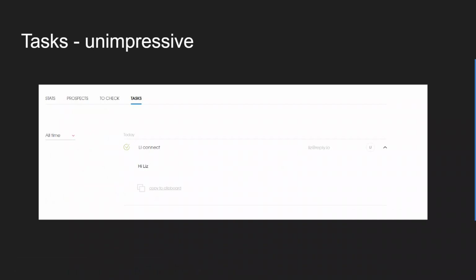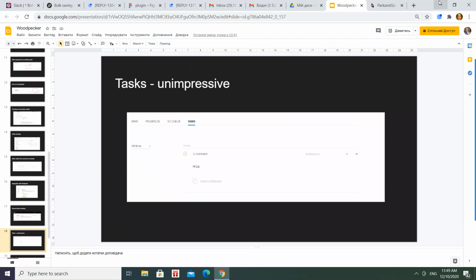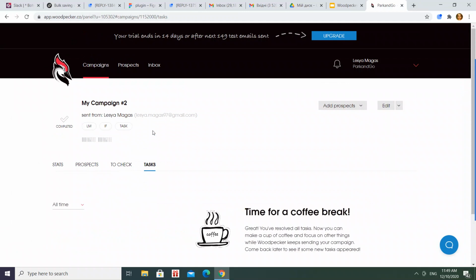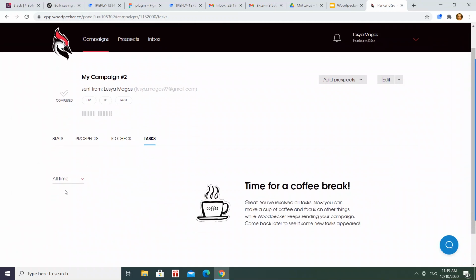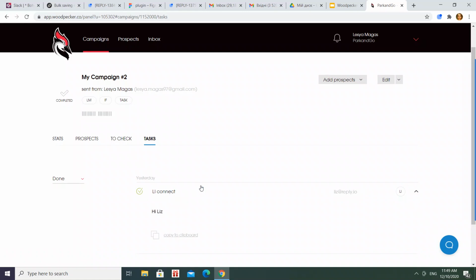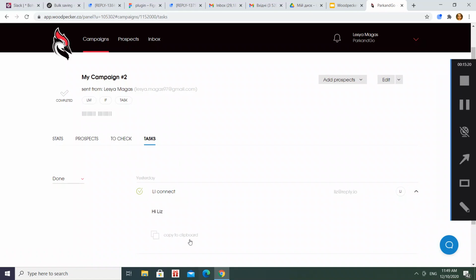Yeah, and the tasks themselves are highly unimpressive. It's basically what to do, and the contact it should be done to, and it's very bland. It doesn't give you enough information. There's nothing about completed or done, so basically it's nothing interesting. You can't really interact with it. It's just like a reminder.